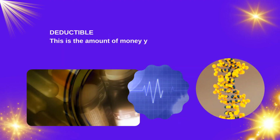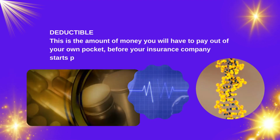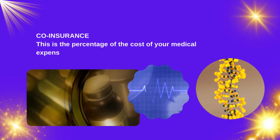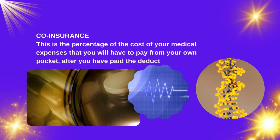Deductible: this is the amount of money you will have to pay out of your own pocket before your insurance company starts paying for your medical expenses. Co-insurance: this is the percentage of the cost of your medical expenses that you will have to pay from your own pocket after you have paid the deductibles.